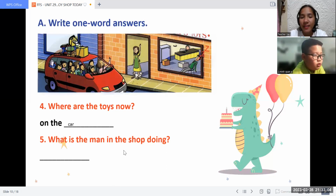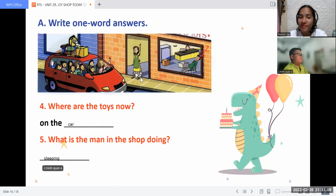What is the man in the shop doing? Okay, now let's see if your answer here is correct. Your answer number four, where are the toys now? On the car? Are you sure? Let's see. Okay, very good. Your answer here is correct. So what is the man in the shop doing? Sleeping? Okay, very good.